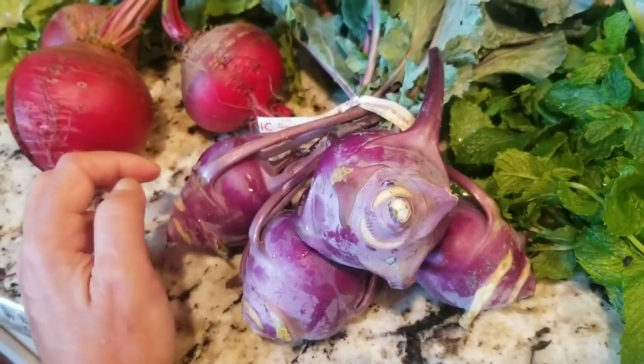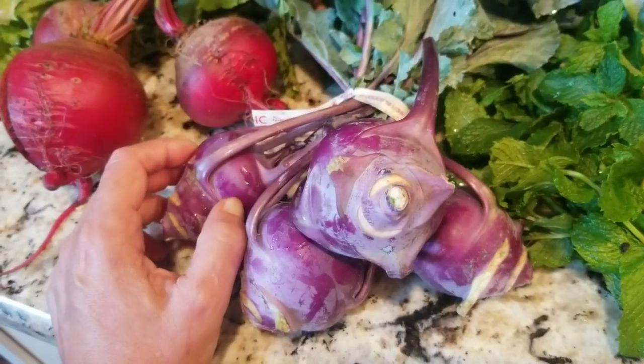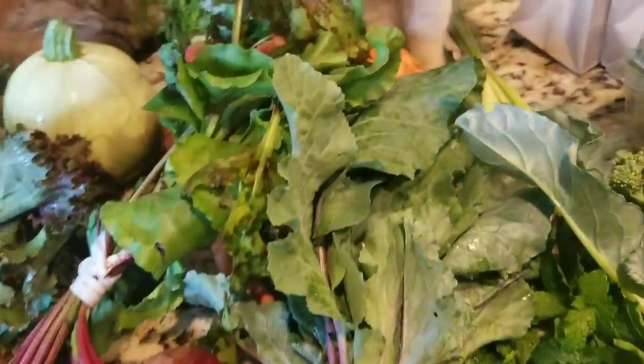I actually sliced them thin. You eat them raw. I'm not sure if you cook them, but I ate them raw. I dipped them in hummus. So that was a really good snack.